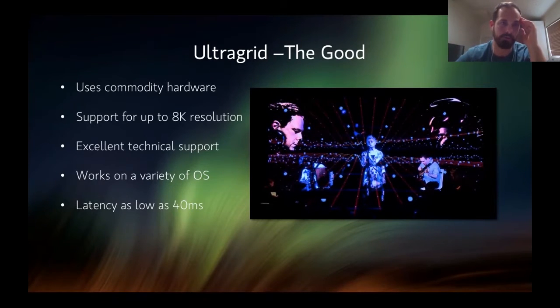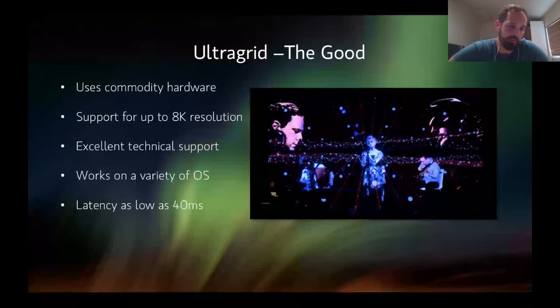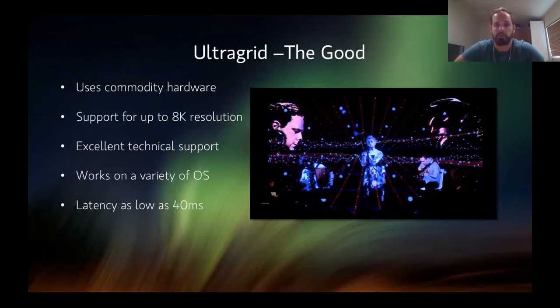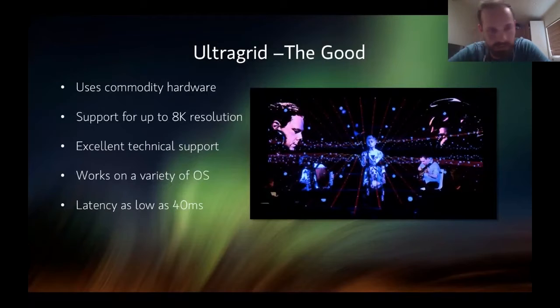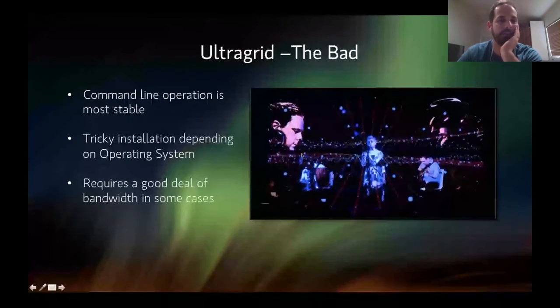They have excellent technical support from the team. If you're deploying this for the first time, the Czech Republic team will help you do that. Just make sure to give them plenty of time before it actually happens, so they have time to assist you. It supports a variety of operating systems as well, which is really fantastic and unique among these tools. And latency is as low in the software as 40 milliseconds, which is pretty fast compared to everything we've looked at so far.